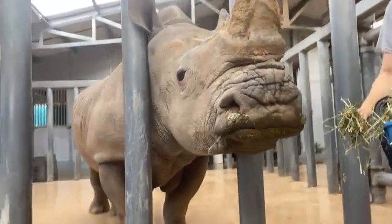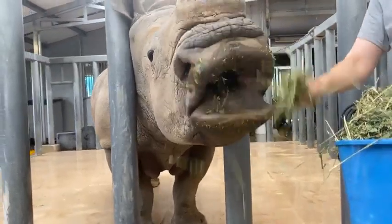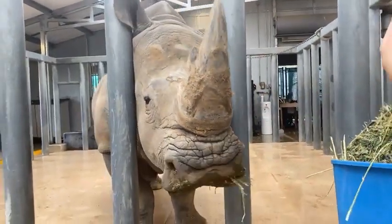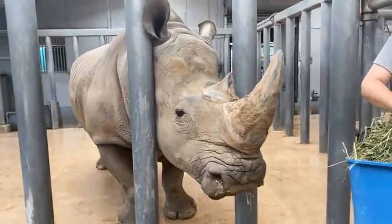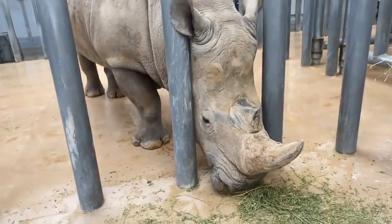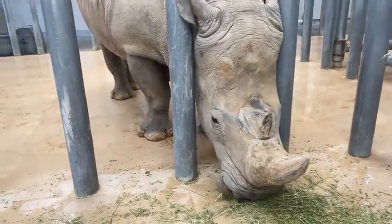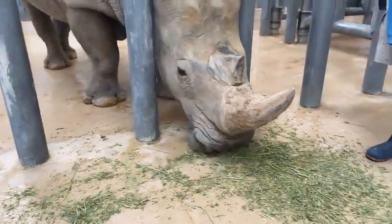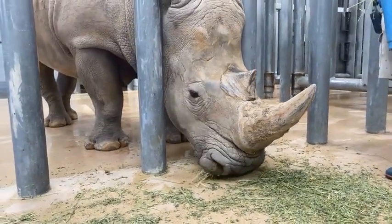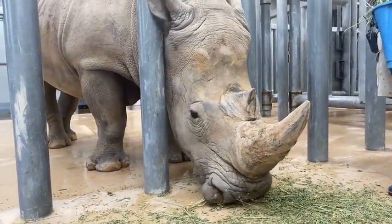So Indy here lives here with his brother George. Now they're mature rhinos, and mature male rhinos do not like to live together. They want their own territory and they don't want another male with them. So if you come to the zoo, you'll probably only see 1 rhino on exhibit right now, and that's just because it's their territory and they don't want the other one in it.